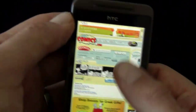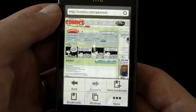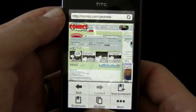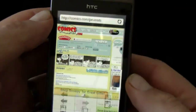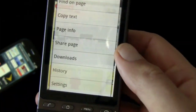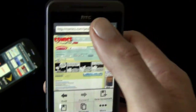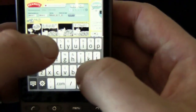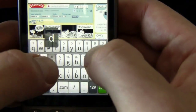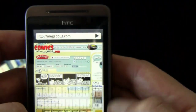So with the Hero, when you're browsing a web page, there's nothing on the screen, but you hit Menu, and then you get your options. Back, forward, new bookmark, look at your bookmarks, Windows, which is like multiple tabs, and More. And then you go to More, and you get all this other information as well. While this is loading, I will load up my friend Megadug's site and see how it handles his Flash content. So we'll let that load.